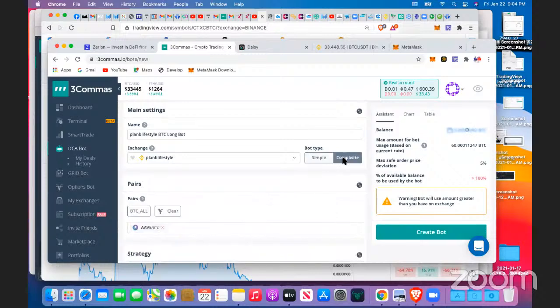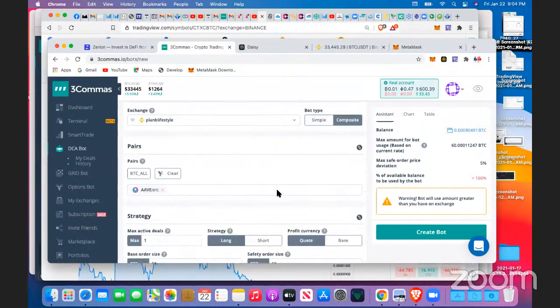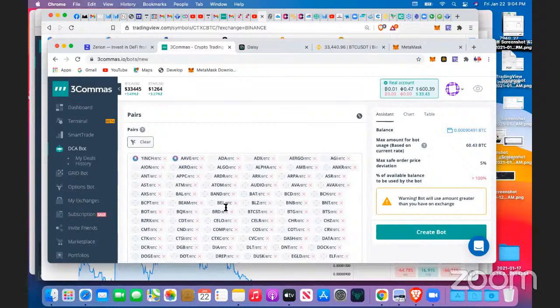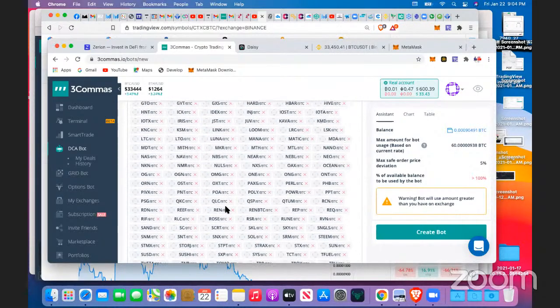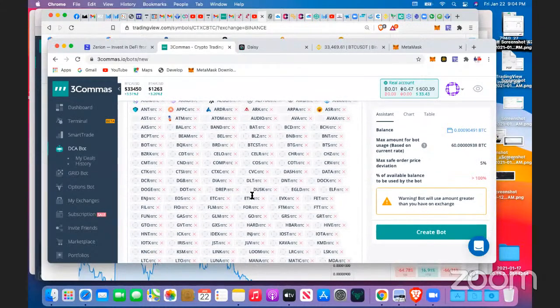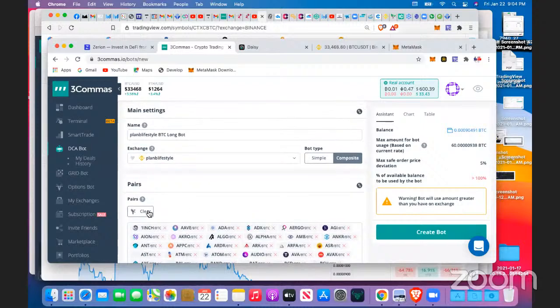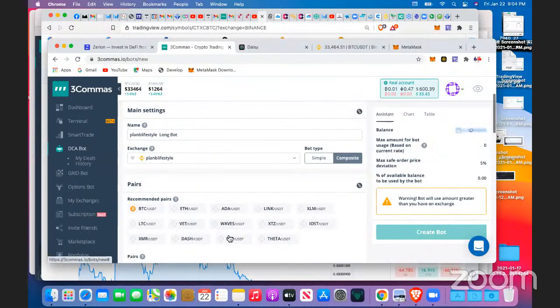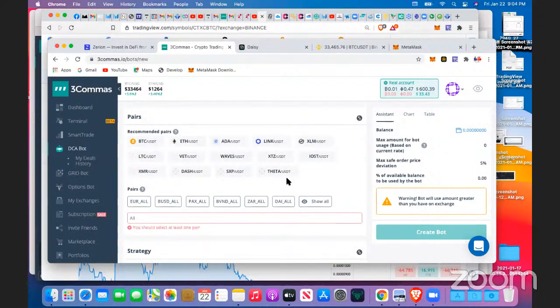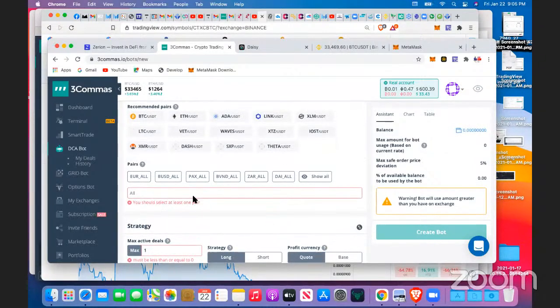Composite means you can trade many coins at a time with a pair. If I say all pairs with BTC, it is going to select everything that is paired with BTC. So I can put just $200 or $500, and it will be trading all these coins interwovenly, but that's too many. So maybe I want to trade 10 coins, or even all of this.